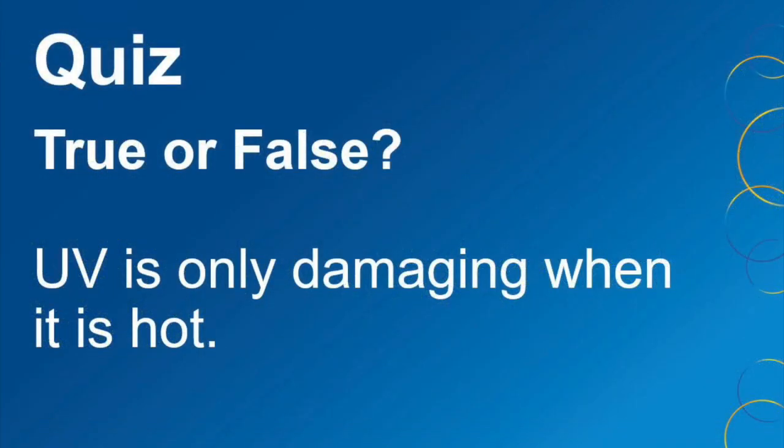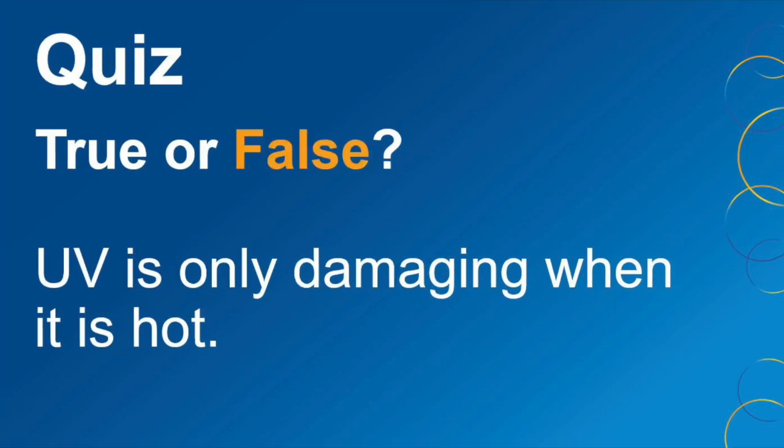So a question is going to come up on your screen, and please choose your preferred answer. UV is only damaging when it's hot. The answer is false. UV can be damaging when it's cool and cloudy. It can be damaging when it's hot and sunny. So it's mainly about the time of year, the positioning of the sun. So it's very tricky for us to think about UV on those cool, cloudy days. It's much easier to think about it when it's warm and sunny.